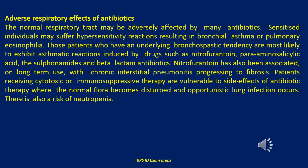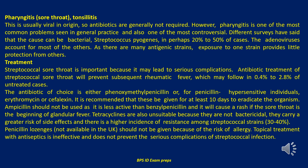Patients receiving cytotoxic or immunosuppressive therapy are vulnerable to side effects of antibiotic therapy where the normal flora becomes disturbed and opportunistic lung infection occurs. There is also a risk of neutropenia. Next we will discuss pharyngitis, that is sore throat, tonsillitis. This is usually viral in origin, so antibiotics are generally not required.